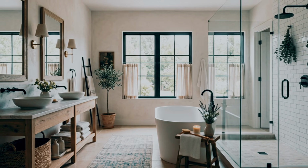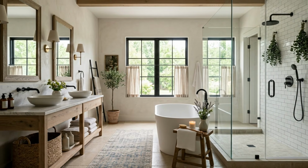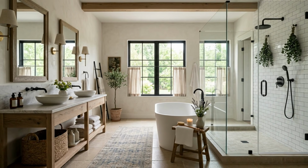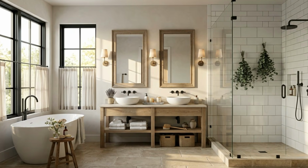Your farmhouse bathroom deserves the same thoughtful attention as any other room. For the shower, opt for large-format white subway tiles laid in a classic brick pattern with matte black fixtures. That contrast is everything. A rainfall showerhead instantly elevates the everyday experience.